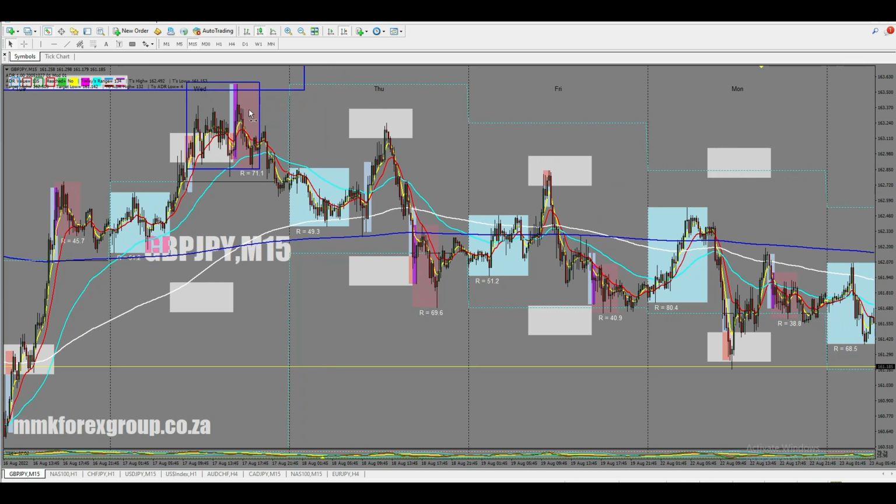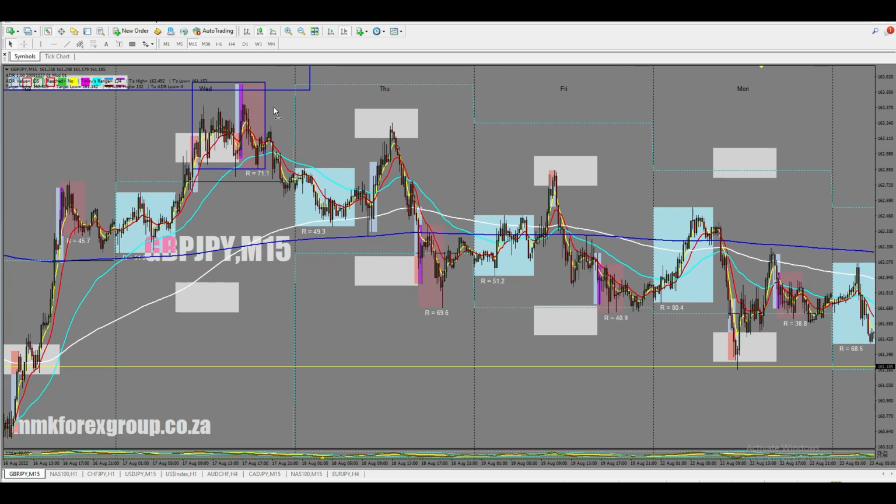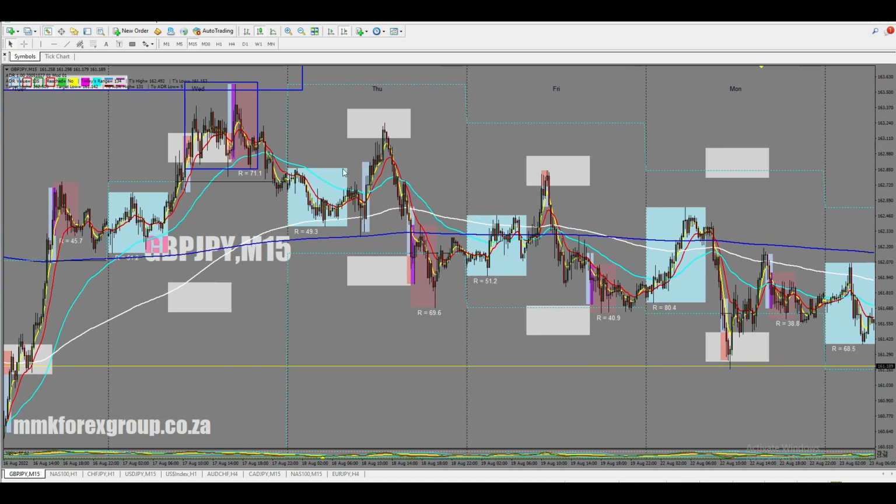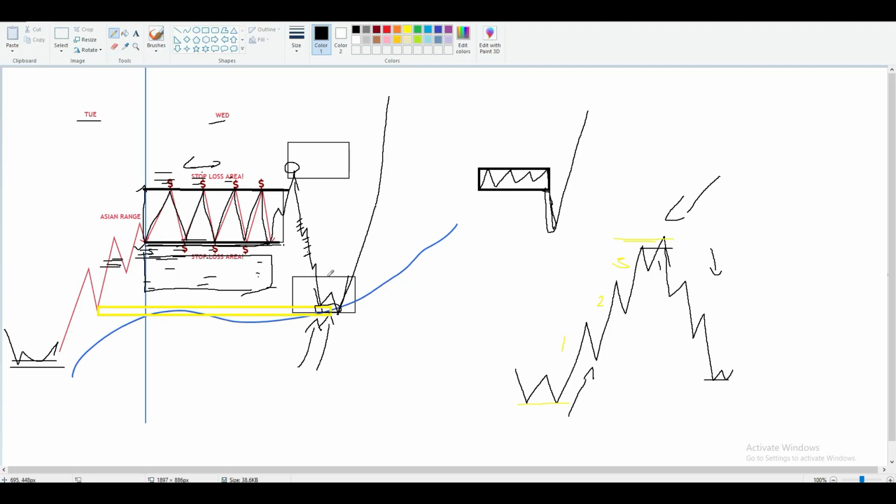Looking at it from the 15 minutes time frame, we had the peak formation, as you can see. After having the peak formation, look at what happens. We've got small moves within that: 1, 2, 3, and then the market bounces off an EMA. And then look at that, we had our Asian range. Remember, we spoke about the Asian range and stops being hit, and then we continue going down.